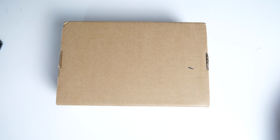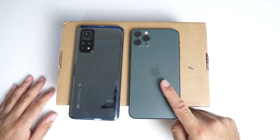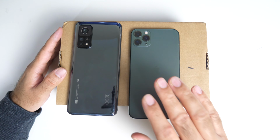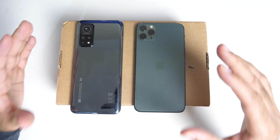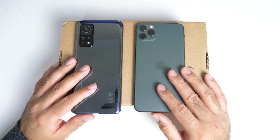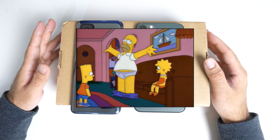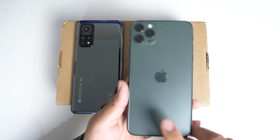Now, my two daily drivers at the moment, iPhone 11 Pro Max and the Xiaomi Mi 10T Pro. So I got one Android and I got one Apple phone. That's always been the case. Both are massive smartphones, and when I carry them both, one in each pocket, I definitely have to make sure I tighten my belt.